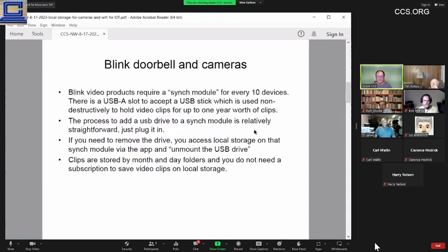So with Blink, the Blink systems have a thing called a sync module that has to be present for every 10 devices. It has a USB-A slot, which can accept a USB stick, and I don't think it can support a USB-powered drive, but I've never tried it. It probably could support an SSD. Very possible, as long as it looks like the USB stick and doesn't draw too much power. You could probably put an SSD out there.